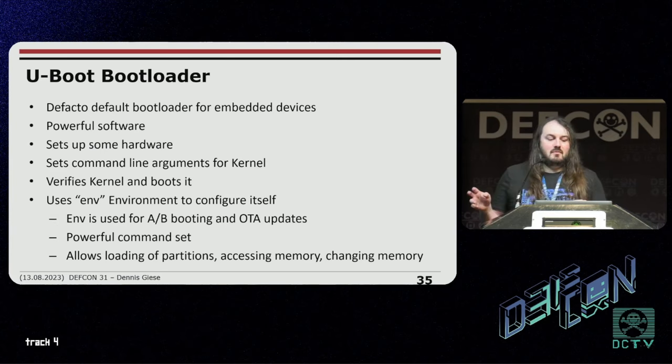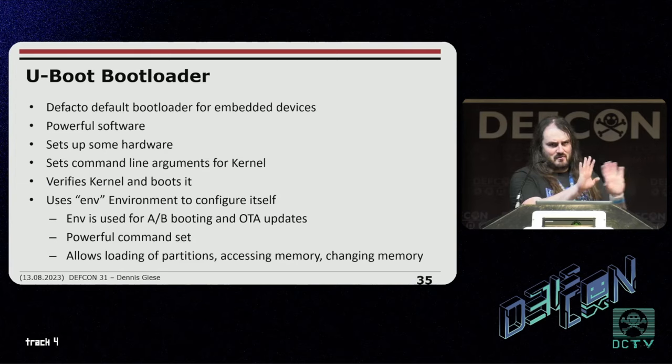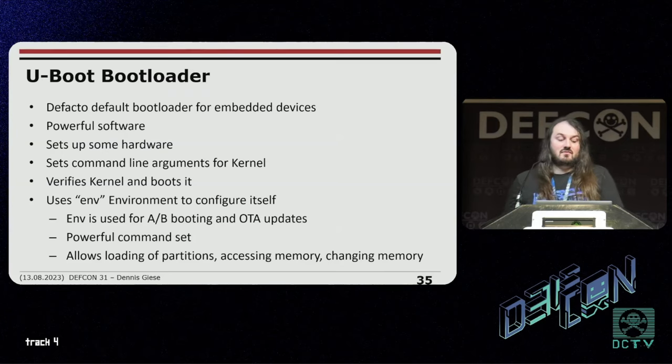And it uses environment or configuration to configure itself. For example, if you want to update a partition, you typically have 2 copies of a partition. If you want to update copy B, you can control it over U-Boot. On the other side, U-Boot has a very powerful command set. It can do a lot of things. For example, allowing to load partitions, access memory, changing memory, because sometimes you need that to set up hardware.